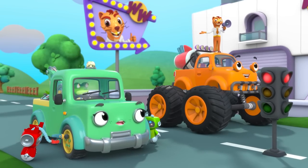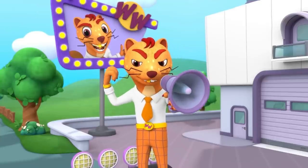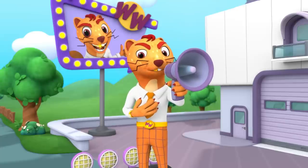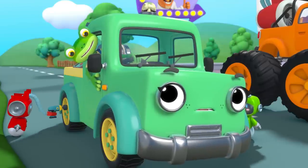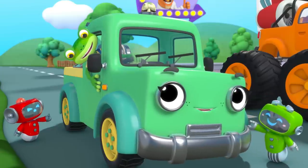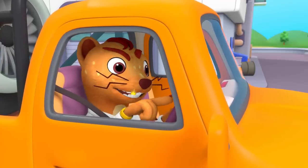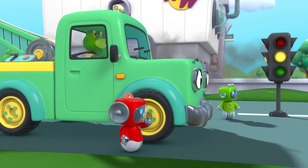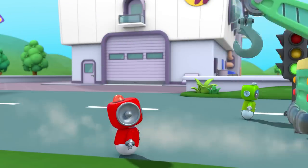Welcome to the pig race, where I, Wilbur T. Weasel, will prove I'm the fastest mechanic in town in my turbo-powered monster truck. It's okay, Tilly. We don't need a turbo engine to win. You've never let me down. Right, Gecko. The race starts when the light turns green. Ready? Steady? Go! Go, go, Tilly Tow Truck.